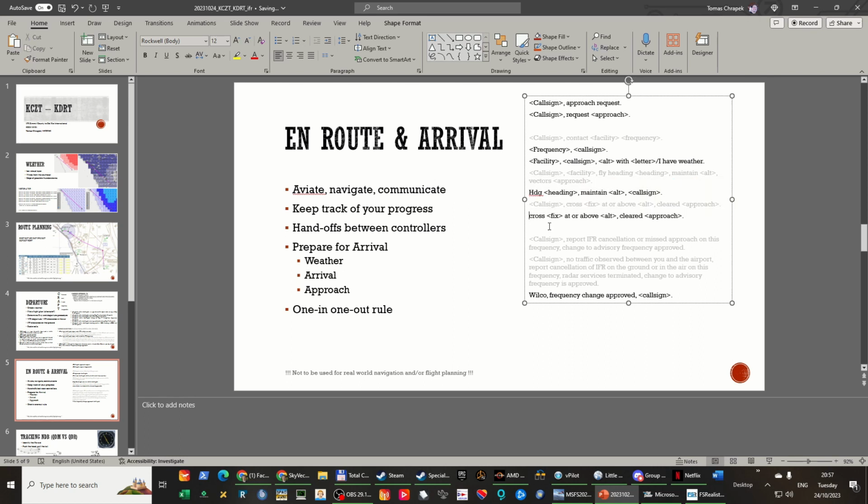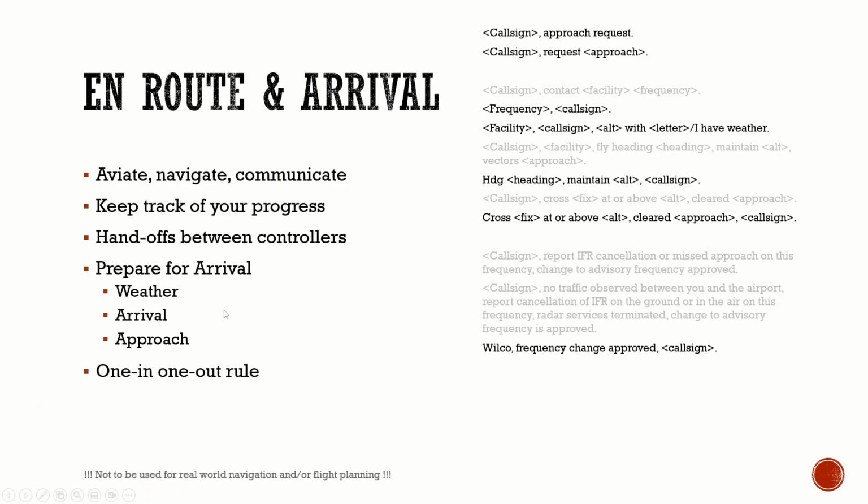That. So crossfix and your call sign in the end. All right, and then one in and one out rule.